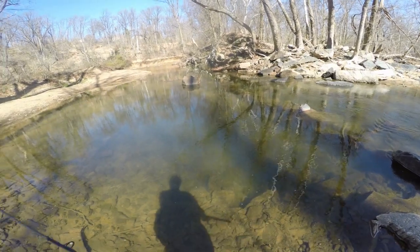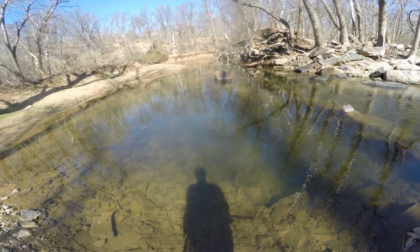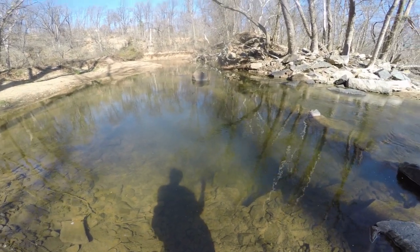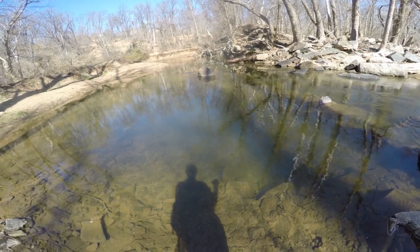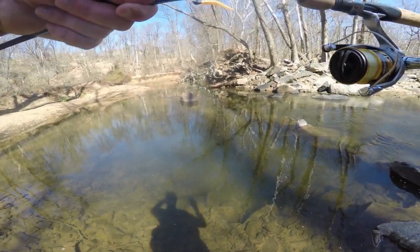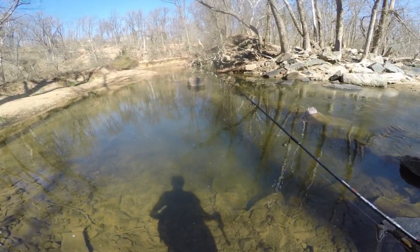Really had good luck pretty much all day. Started the morning session off good, which you saw in last week's video, and we had a good afternoon session too. All of our fish this afternoon came on the Gold Trout Magnet with the 1/64 ounce jig head.